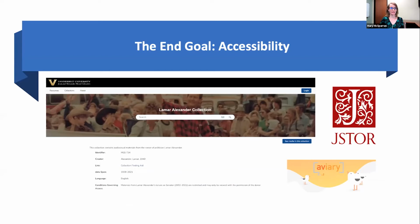Back to those AV materials, which I mentioned earlier, there are almost 3,000 items in the collection, minus a few hundred duplicates, which we weeded out. Those include interviews, campaign ads, family footage, and broadcasts from the Republican Exchange Satellite Network, which is the TV network Alexander created in the 90s.